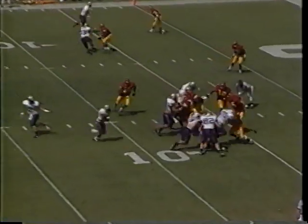You know, he's almost like, in some ways, mentally, kind of a Dave Meggett, because Dave Meggett might be 5'9" or 5'10", but he thinks he's 6'2" and a banger.